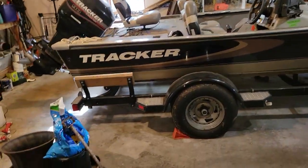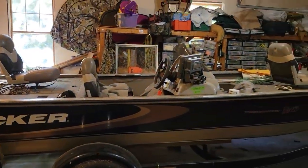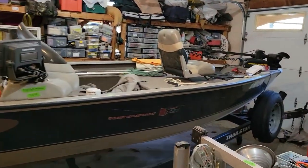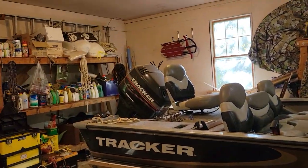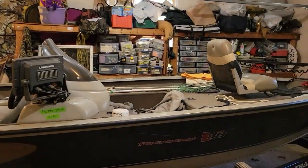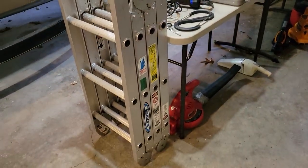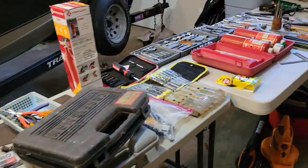Yep, this is a Tracker, 18-foot with a Mercury outboard motor. Comes with the trailer, comes with a trolling motor. It's a 2010 Tracker Tournament V18. So obviously we're in the garage. We've got the slick fold-up ladder. Lots of hand tools and other tools.